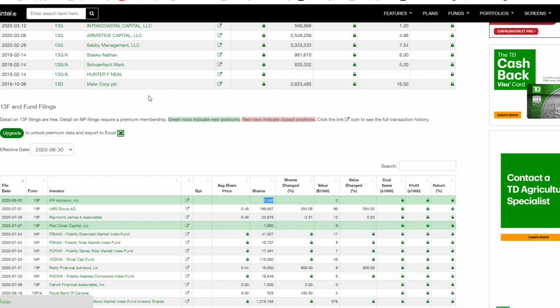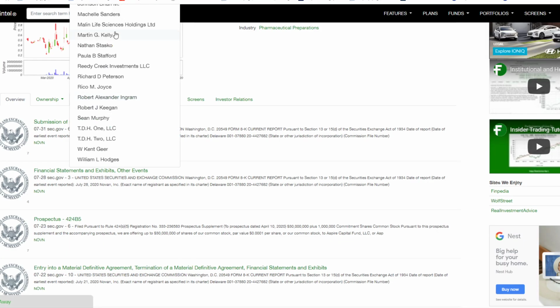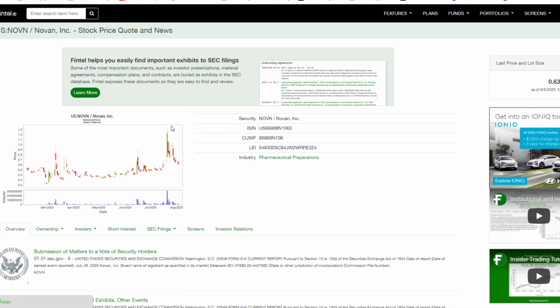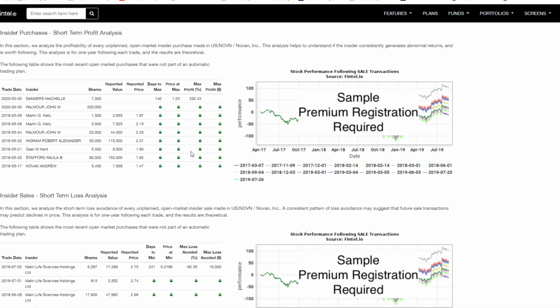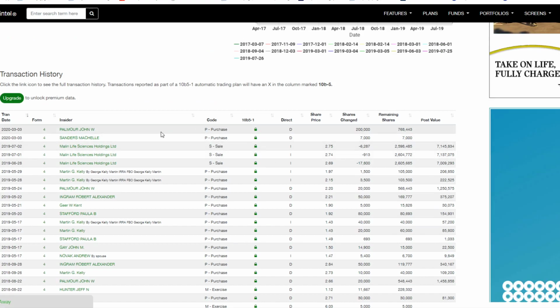It's trading at 0.63. Looking now at insiders to see if anything is new, but I don't think so. Just in case I did miss it. Nothing purchased all the way back from April.